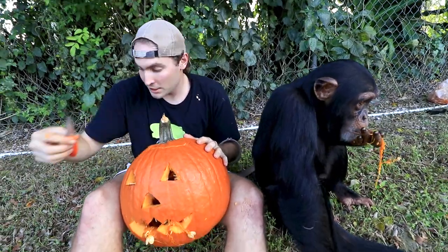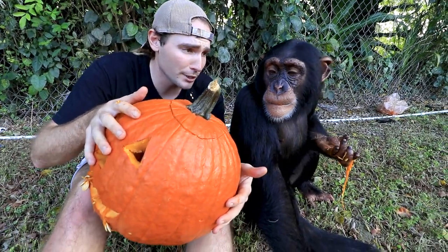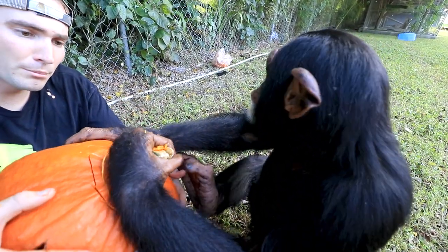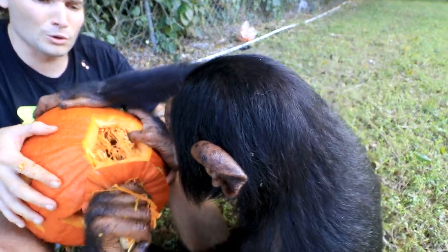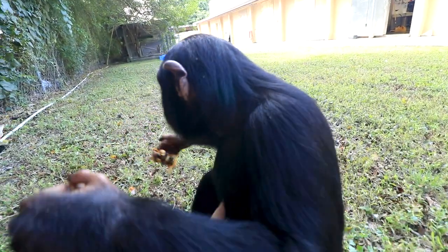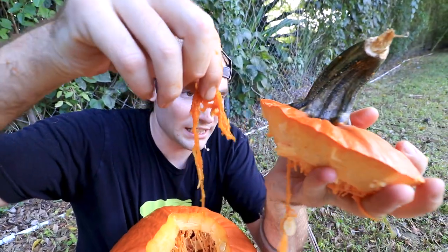Limbani has helped us to cut off the top, but now he needs to pull it off. Limbani, pull off the top there. Can you grab that and pull it up, pull it up, pull. Oh my goodness. Look what you've gotten, and all the nasty insides.